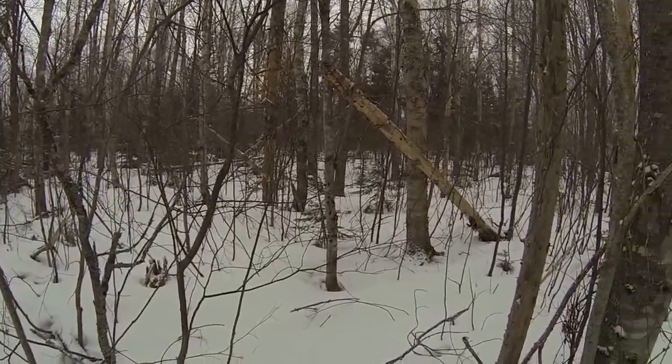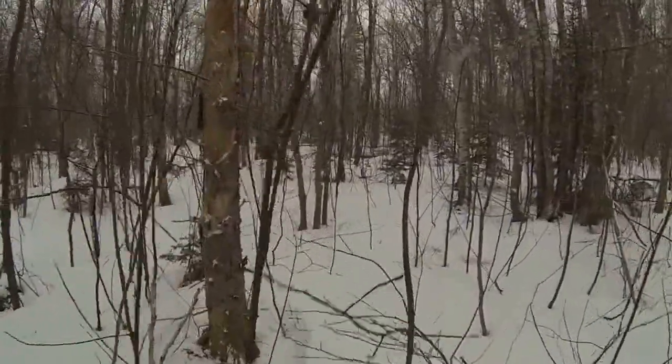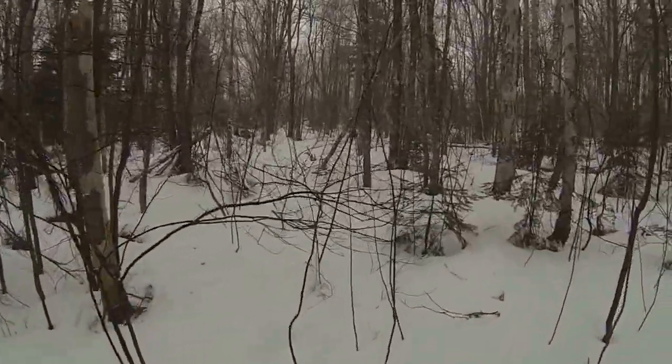And I think we're going to go over this direction a little more. We'll cut a trail in through here somewhere, get down in this corner here. By the looks of it, it looks like good wood. It's all good wood. It's a nice big maple over here.